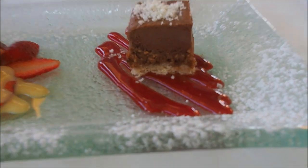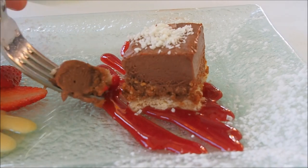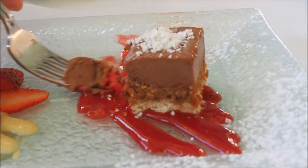Dig in, which one's first? All right, let's go over here first, and we will try the crunchy chocolate mousse with berries. I wonder if that's coconut on top. Ooh, I can definitely feel the crunch at the bottom here. Let's try that. Wow. That mousse is really light and it's really rich. And I have no idea what that crunchiness at the bottom is, but it's tasty. Tastes a bit like granulated sugar, but I know it's not that.